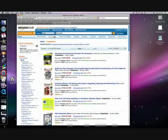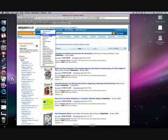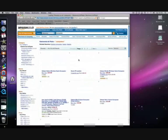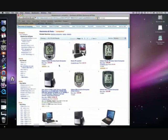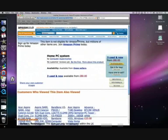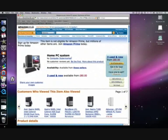Now, instead, if we wanted to see what actual computers there are, we could try electronics. And then click here for go, and this time we'll see the actual computers which Amazon has available. For instance, there's one, and if you want to see details of this, just bring up your cursor here and you'll see it change into a hand with a pointed finger. Click just once here and you'll see the details come up.